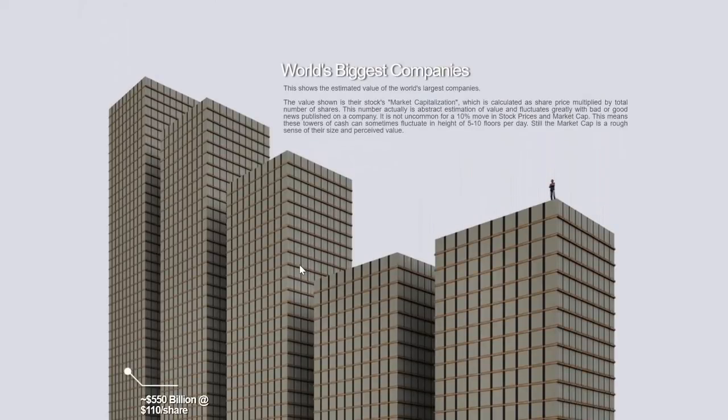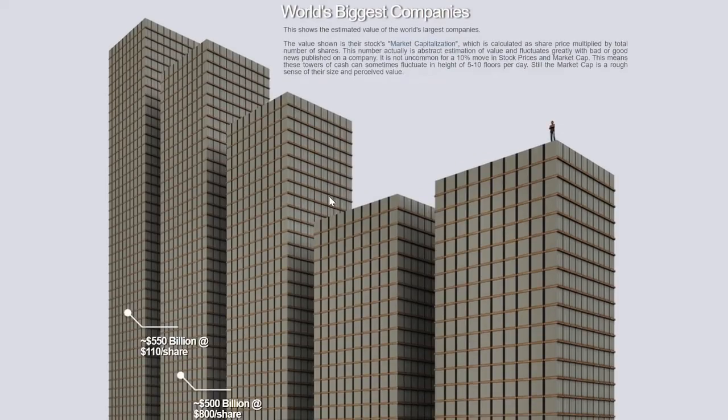Now, the world's biggest companies, again, outdated, but you can imagine these numbers are going to be bigger and shift around in some cases. The value is shown as their stock's market capitalization, which is calculated as share price multiplied by total number of shares. This number is actually an abstract estimation of value and fluctuates greatly with bad or good news published on a company. It is not uncommon for a 10% move in stock prices and market cap. This means these towers of cash can sometimes fluctuate in height of 5 to 10 floors per day. Still, the market cap is a rough sense of their size and perceived value.